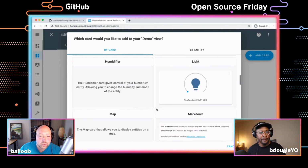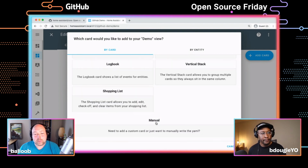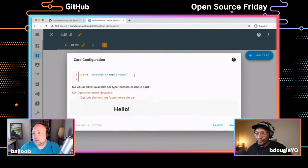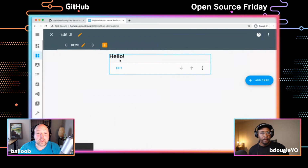What I'm going to do now is first add my custom card. That's the first step. So I'm going to click on manual. My custom card, I called it example card, right? So I'm just going to write here example card. Boom, hello, great. Now I'm going to add some entities. I'm actually going to add some fake entities as well, just so it looks a bit nicer. And I'm going to hit save. So now this is the JavaScript that I was just editing, and it's now available here in my browser.